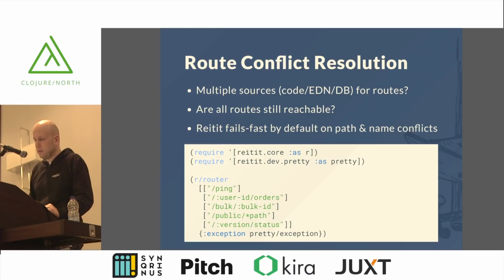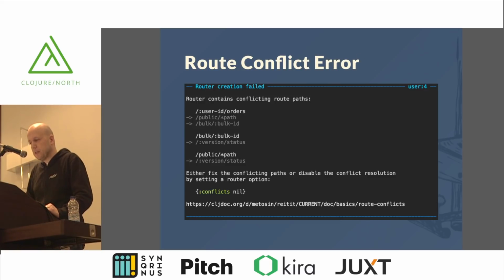So we have added this pretty printer, an exception printer, and try this routing table. So what happens? It seems that with this user ID, orders, and bulk ID, at least if you try to ask bulk/orders, it matches both of the routes. So this is not a good thing. So what happens? So this happens. So this is the pretty printer.